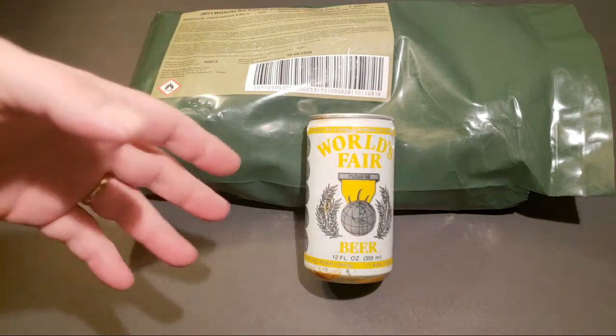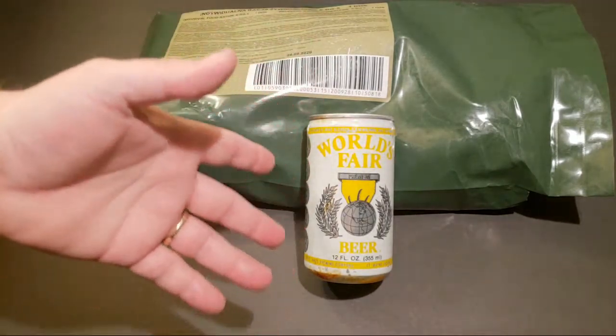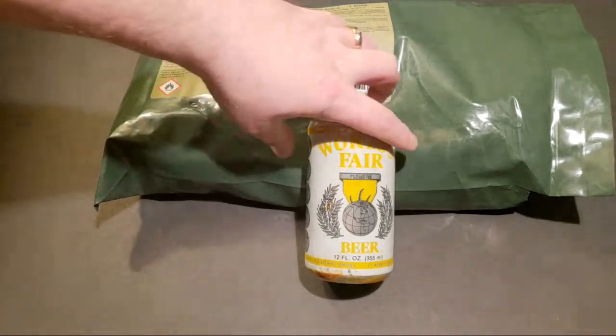And I know that Ronald Reagan visited the opening day, which I think was in May.